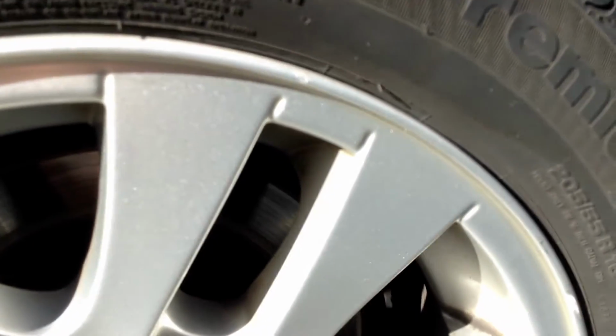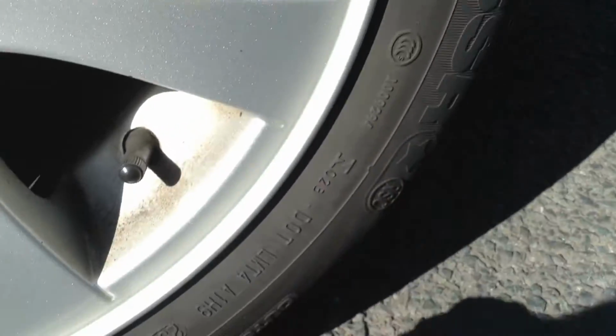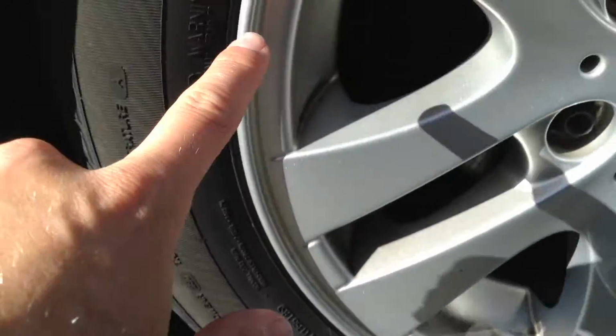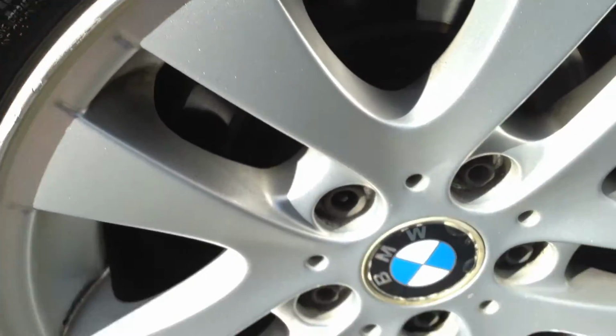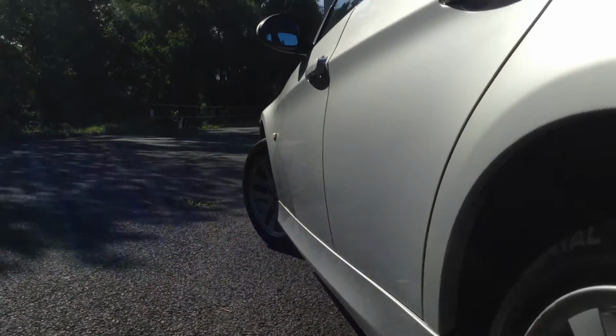Moving around to the near side rear tyre. Again, looking at the tread, we're looking at about 2 to 3mm, so again, not a huge deal. And then looking at the rear alloy, again, some minor little curbing around the outside edge. The rest of the alloy looks fine, again, a little bit of curbing to there, so a potential refurb. Looking down at the near side of the body, once again, looks very clean.